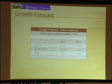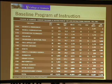the head count and full-time equivalent faculty numbers. So the college would be projected to grow to almost 10,000 students by the year 2022. Lots of numbers here. This is a summary organized by what's called top code of the current program of instruction for the college. That was our baseline. That's where we started.